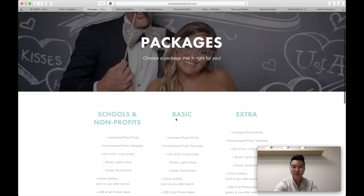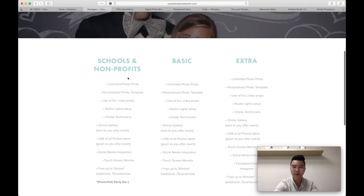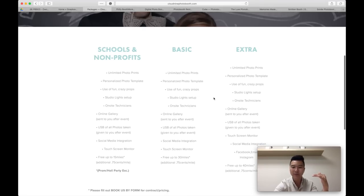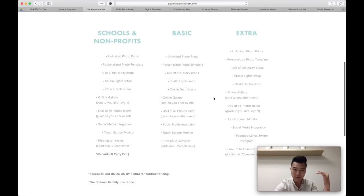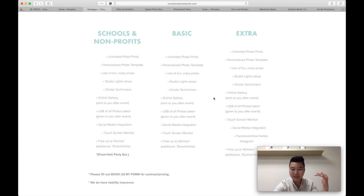Packages, click here, check this out. Schools and nonprofit, basic. Okay, so first of all, we gotta make sure that this is very easily readable. Comparison charts are really important because you need to almost be pixel perfect here. We need to make sure that all these align with each other. You can see that this one's a little higher, and that's because this is obviously two rows here. So you just gotta make sure, because you gotta make it really easy for the customers to compare all this stuff. So even this is pretty hard to read just because it just keeps changing.